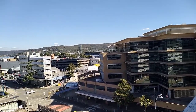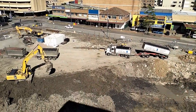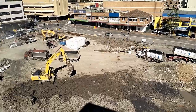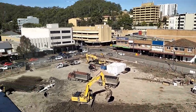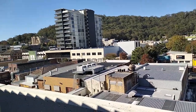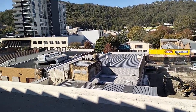I've done a bit of filming in Newcastle on some development sites that have the potential to be a development site, and that are development sites in the future. So I'm probably going to do the same for Gosford, but I don't even know where to start. There's too many of them in Gosford. Pretty much anything that's old can go. Pretty much.